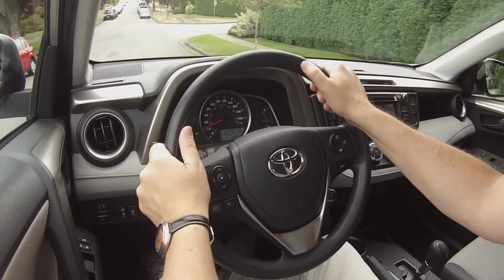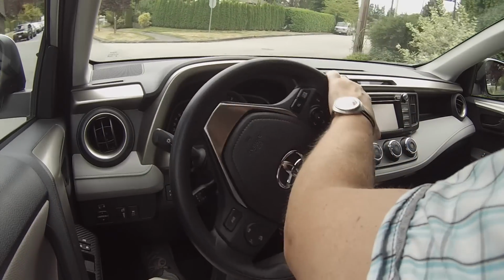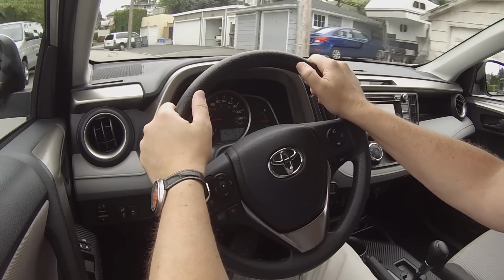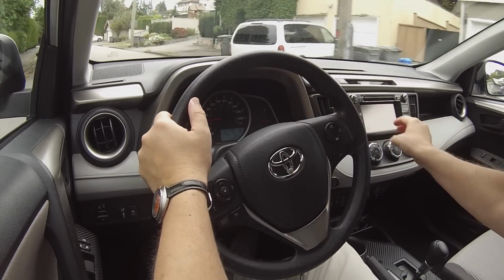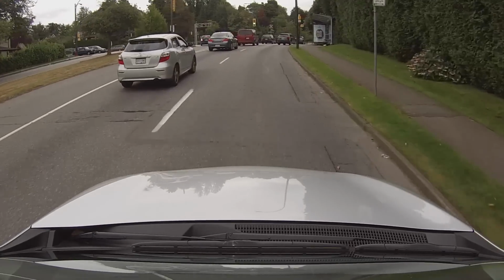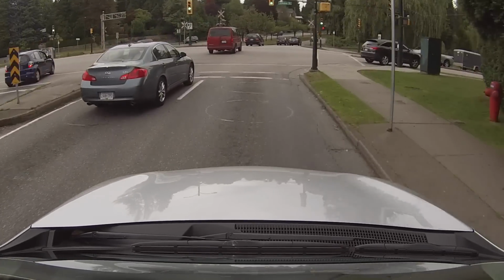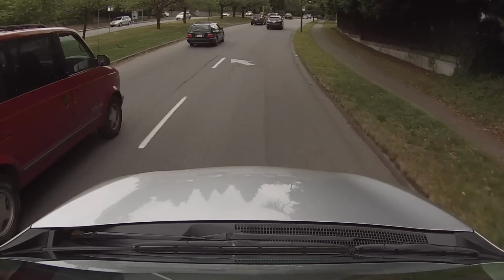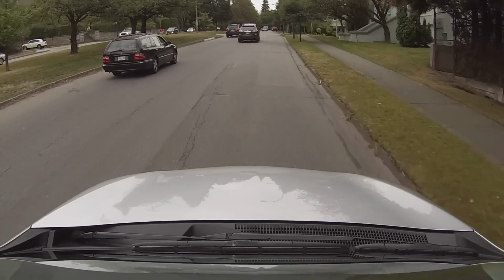Combine that with excellent outward visibility, very light steering, which a lot of women particularly like. Some guys say maybe it feels a little bit vague, but the reality is it's a city commuter and people are going to be using it, driving to and from work, going to the grocery store, doing all those sorts of things, and it does a fantastic job. Easy to park, easy to maneuver, easy to see out of. And it also gets very good fuel economy.